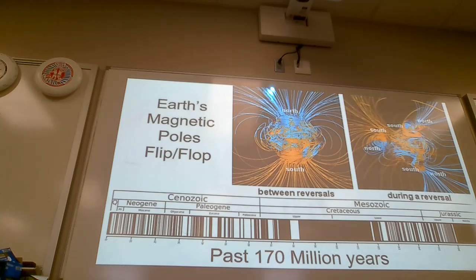Wait, so how long does it take for it to flip? That's a good question. I don't know. Probably, if you look at millions of years, like a year or two. Would we know if it's flipping, or only once it finally flips? We would know. We could measure it.